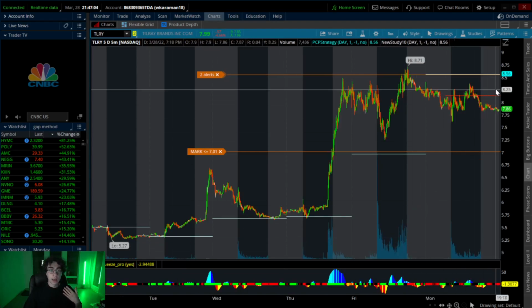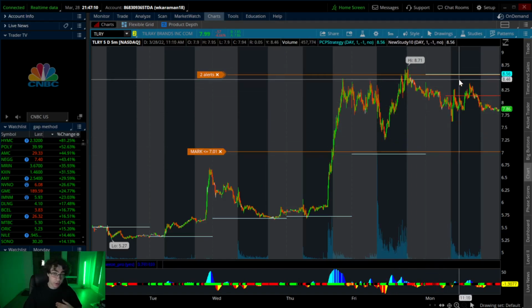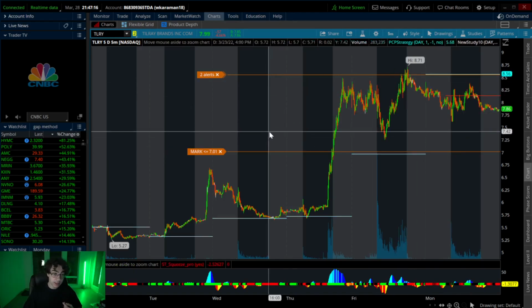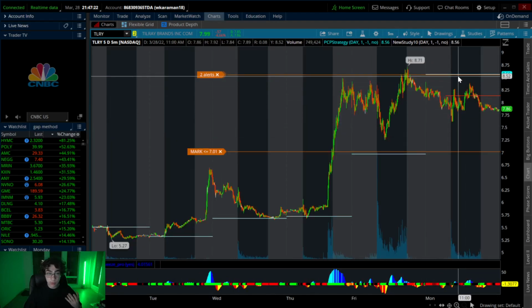TSLA, I'm waiting for these gaps to fill. There's a gap to fill on TSLA right here at 697, and there's also a gap to fill at 856. Looking to do gap close reversals, trading both ways on TSLA. You can see right here, it recently had a little gap up, closed the gap, had a nice reversal, right? So in terms of puts, $8.56.